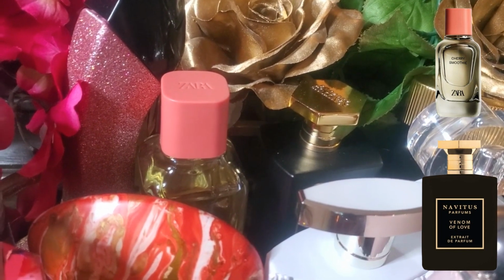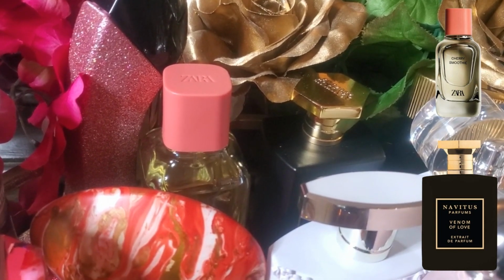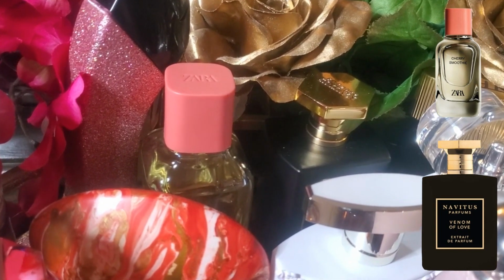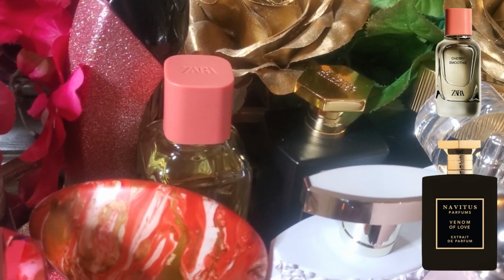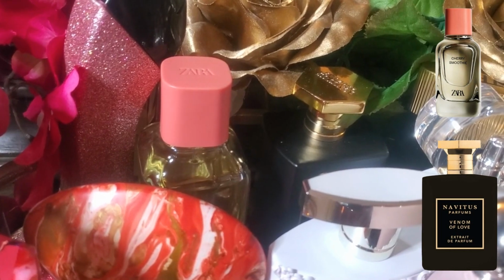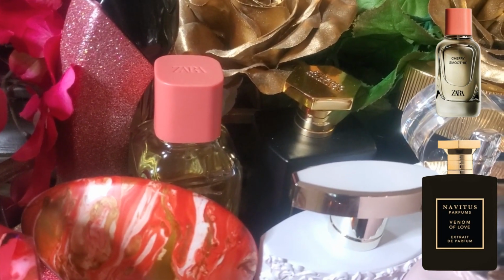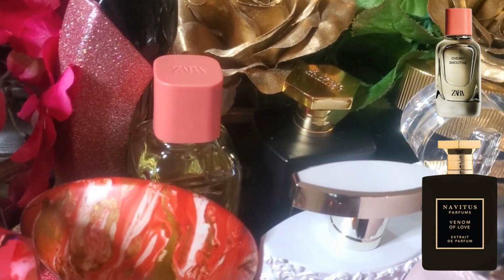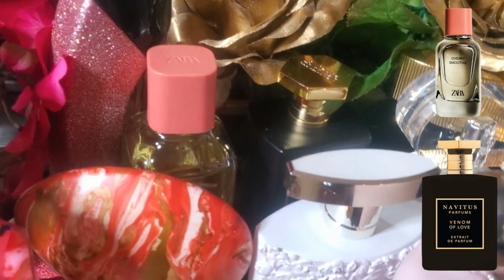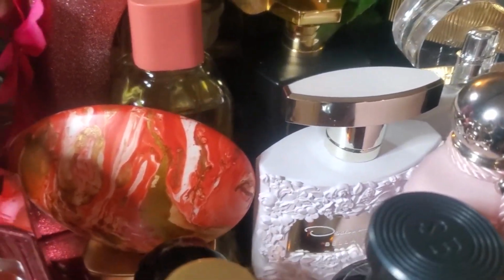It lasts so long and it smells so good. So if you're into a cherry, vanilla, just all the chocolate, cherry, it is such a good combination. Like, seriously, I would highly suggest, if you have these, put them together, honey. You cannot go wrong. And so that's why she's on the tray, because I need her again.